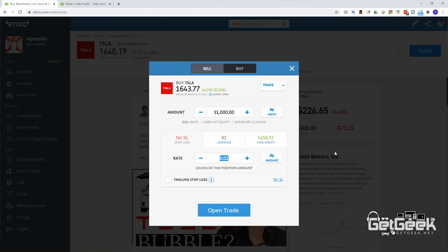So I'm going to say if this goes down to, I don't know, 1,200, I want it to cash out. And as we've seen before, if you do the amount, it will work out the nearest figure to what it is at the time. You can flip between the two, between amount and rate. So from the rate of 1,200, if I swap that to an amount, that would be minus 269.64 of the current position we're about to open.